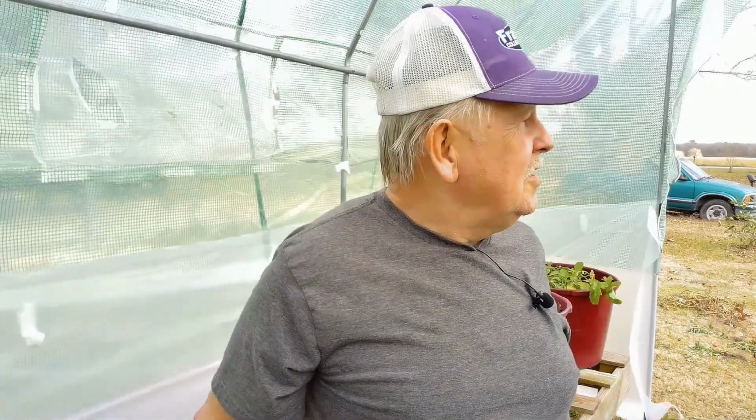Well, y'all stay tuned for more videos in this high tunnel. Hopefully it stands with the storms coming. Just have to wait and see. But it protects the plants from the high winds that we get too, so I'm glad I put it up. I just have to figure out something this spring before summer gets here, how to get the plastic on it.